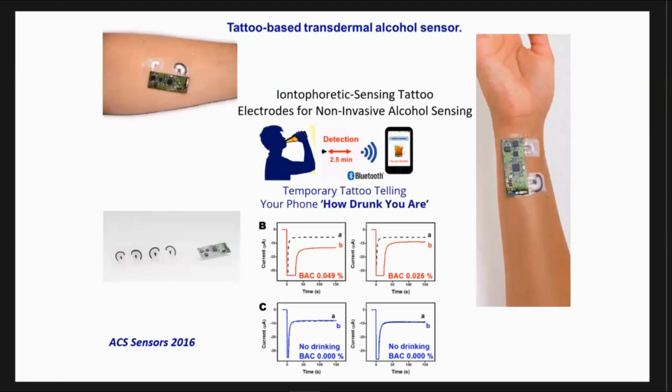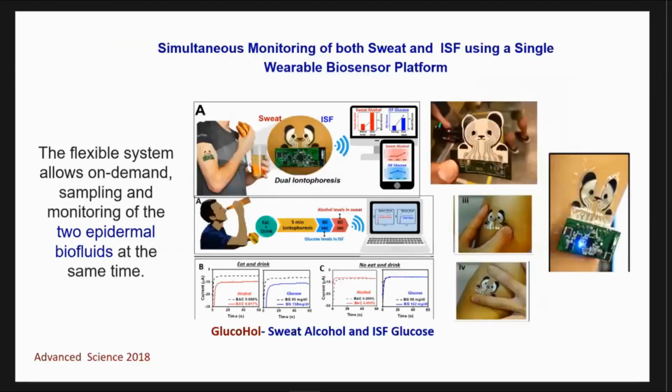And the wireless electronic, it tells you you are drunk, don't drive, and this takes 3 minutes total. So later on, as I mentioned, you can eat and drink. So we developed this glucose tattoo.